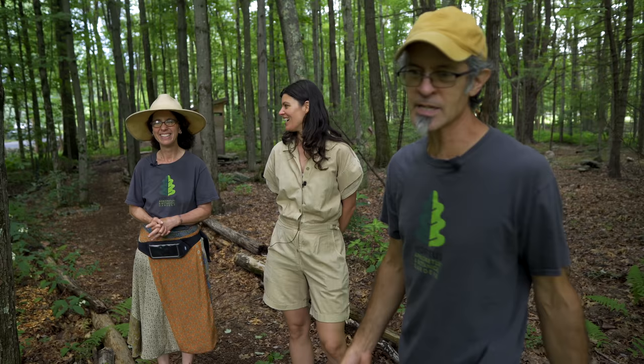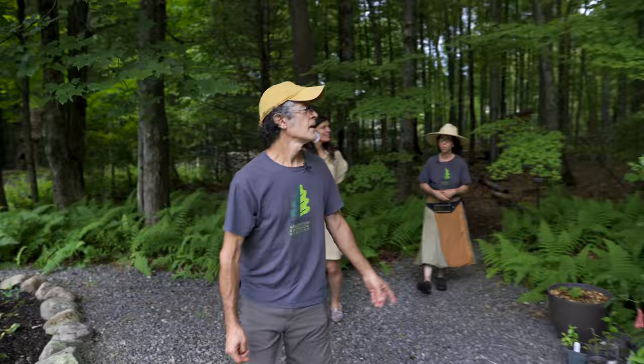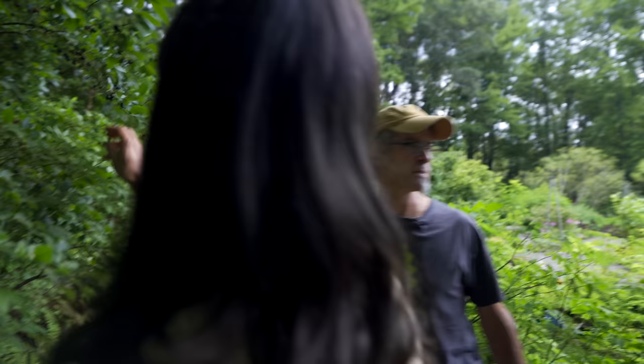So this was all, we call it the field garden, because it was all low bush blueberry, yarrow. And this is high bush blueberry, another. Oh yeah, that's loaded. See, I think this may be different. Yeah, it's different. It doesn't have the bloom on it. Could be a different species of it.